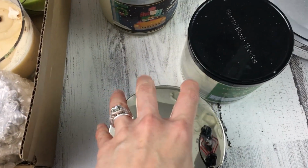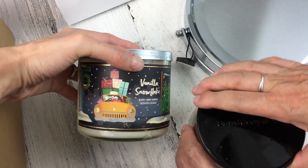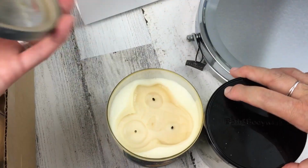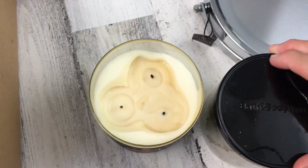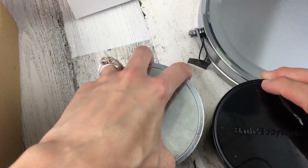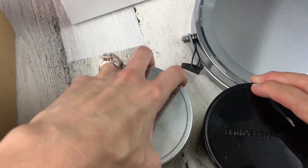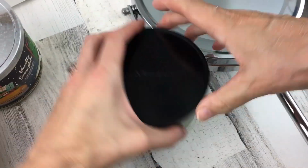Then we have another holiday one, which is this one here. It's called Vanilla Snowflake. I'm so pumped for this because you associate the smells with the season. And next year I'll try to make them last, so I can smell it again. Oh, it smells so Christmassy. It's vanilla. Oh, it's so festive. I love it. And this one is an aromatherapy.